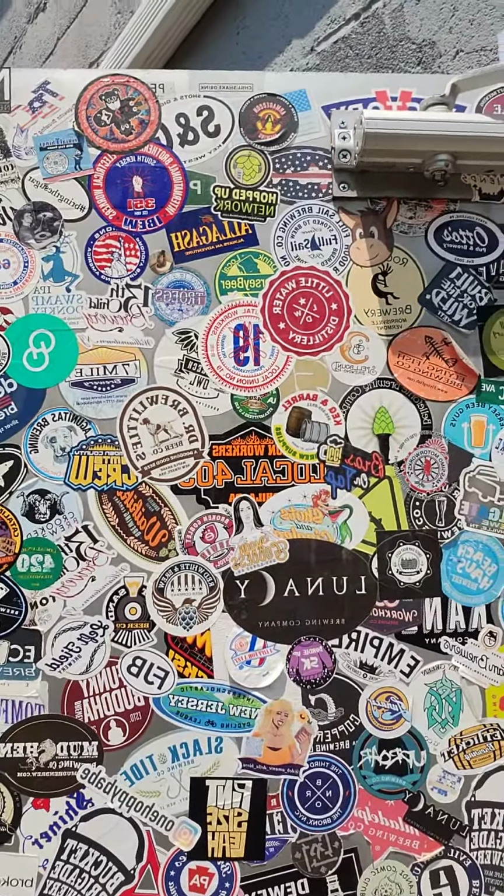Heights. Awesome spot over here. I think they used to have a spot over in Magnolia. Now they have this place. Really cool. You know, I really dig the door. You got all the stickers from all the Jersey breweries and all over the world. Really cool.